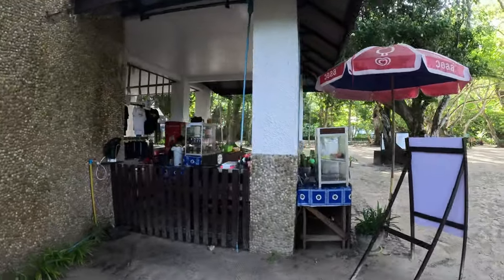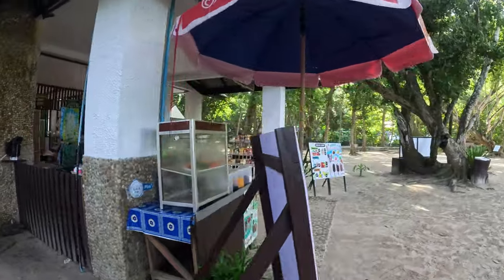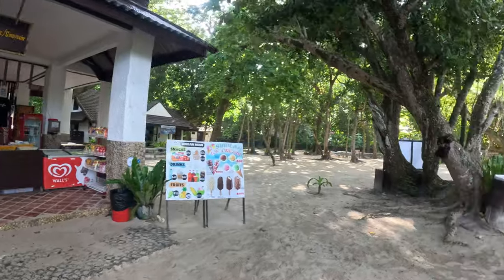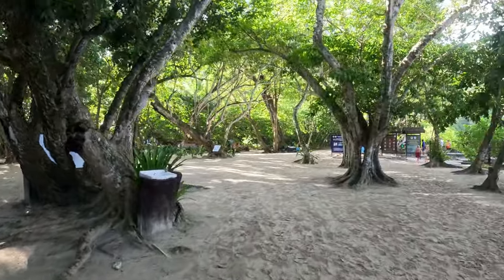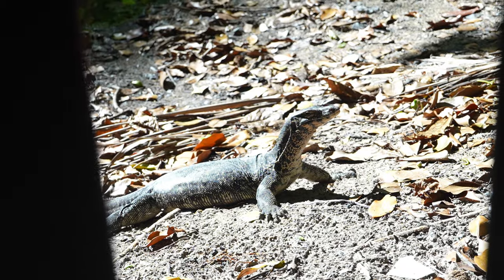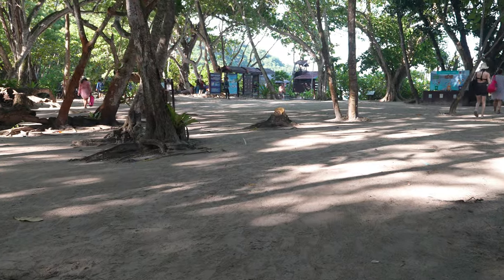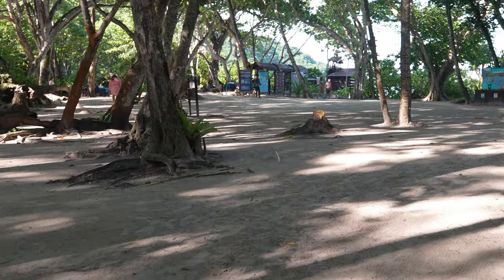Little kiosk here where you can get some snacks and drinks. But if you're on a boat tour, your guide should bring snacks and a drink for you. We just said a quick hello to the locals and then took a look around the grounds before making our way over to the beach.